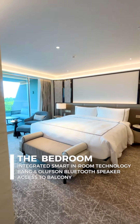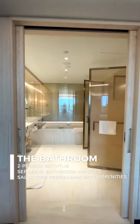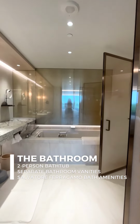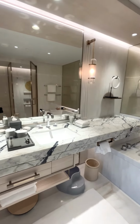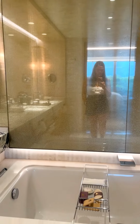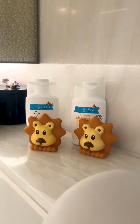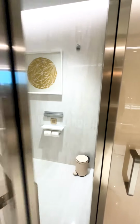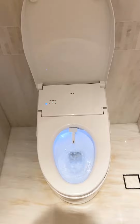Integrated with smart in-room technology, the master bedroom invites you to a space of relaxation. The expansive bathroom with marble countertop exudes luxury and elegance. Equipped with a two-person bathtub, Salvatore Ferragamo, and kiddie amenities. And oh, did I mention the smart toilet? Nice!